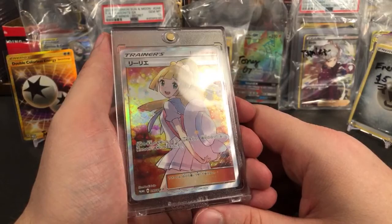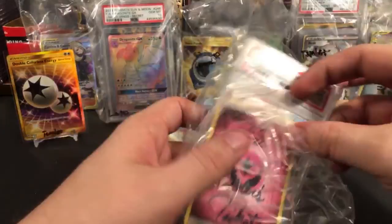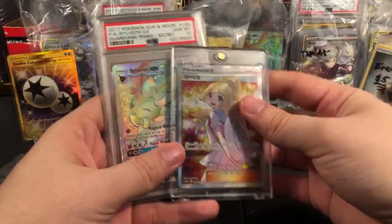Okay, and let's see. We had a baggie for Mary. Where'd that go? Oh, I put it over here. Oh, you keep that card too. So you got this pretty little Sylveon. And you've got this Japanese Lily card as well. And I'll hold on to these for now.